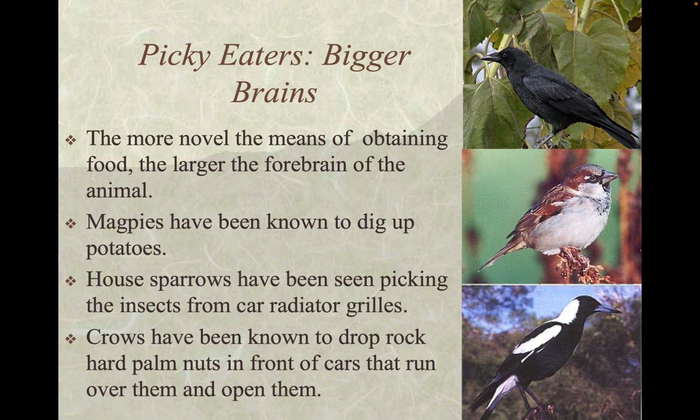The more novel the means of obtaining food, the larger the forebrain of the animal. Magpies have been known to dig up potatoes. House sparrows have been seen picking the insects from car radiator grills. Crows have been known to drop hard palm nuts in front of cars that run over them and open them up. And of course, this is a crow, this is a house sparrow, and this is a magpie.